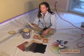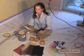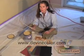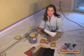I have a letter today from someone named Sharon, and Sharon says, I just bought samples of Divine paint. This is a good start. Do you know any other websites or information about the paint? Try ToolGirl.com, Sharon. And is it the great colors or what makes it so special? Okay, this is the only paint I use.